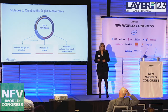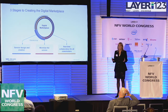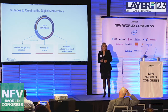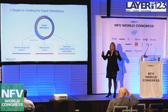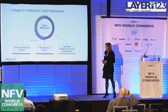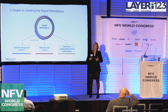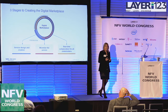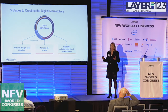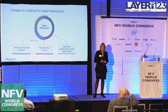It's basically three steps. The first step is all about designing and creating the service. It's the onboarding piece. There's still a lot of work to do in that area, but we'll walk through where we are with that right now. From that, you'll have a commercially viable service at that point. But then you've got to monetize the service. What we mean by this is how you integrate with the BSS. We can't ignore the fact that if you're going to monetize a service, you have to bill for it, and you have to integrate with catalogs. This is the piece that not a lot of people are speaking about right now, but it has to be solved. So we'll walk through the different steps for how you can do that.